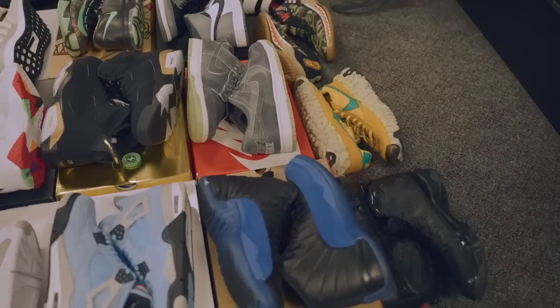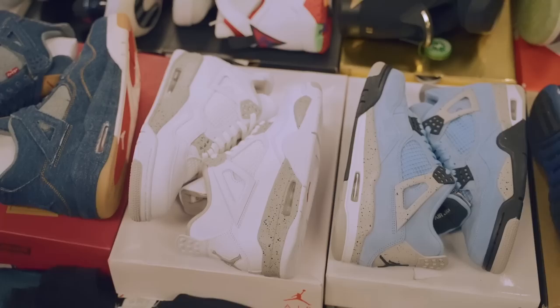Red 9s used, black and blue 12s used. Check the price on those brand new. They're up there like Flu Game numbers. UNC 4s used. White Oreos used. Berwyn, the Levi 4, brand new, 11 and a half used.